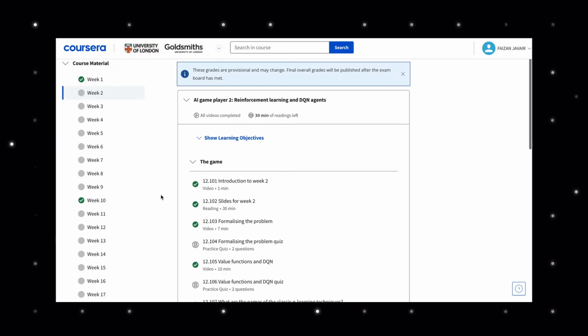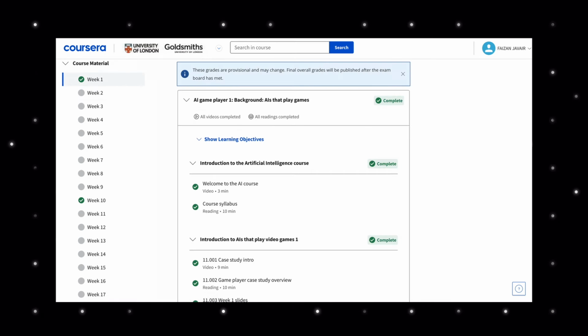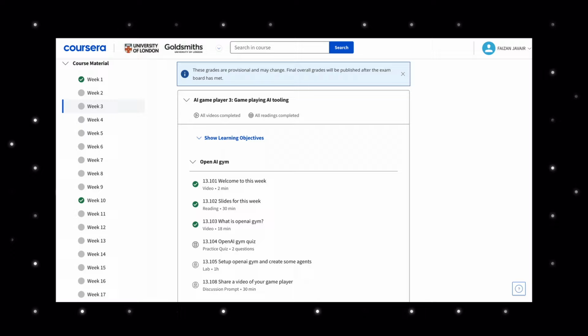So you start with week 1, 2, 3, and 4, and so on, and you will have all of the videos divided in those weeks. So if you're doing a degree from University of London, they have their own online library. So you can go ahead and check all of the books in the library. So it might be of computer science, law, or anything. So all of those books are at your disposal. It is quite nice to have that platform.